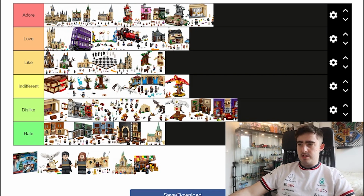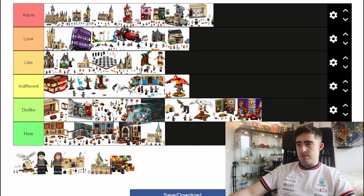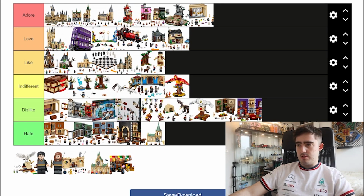So this is another, well, this is just an advent calendar. Okay, we'll just put it here. It's that one, so we'll do that. Yep, we do that. Okay, so Hogwarts Icons.